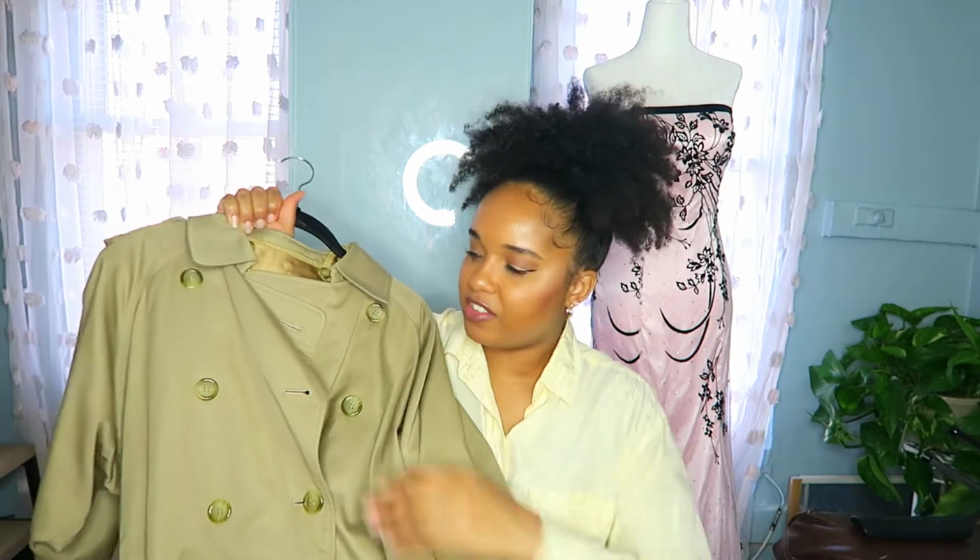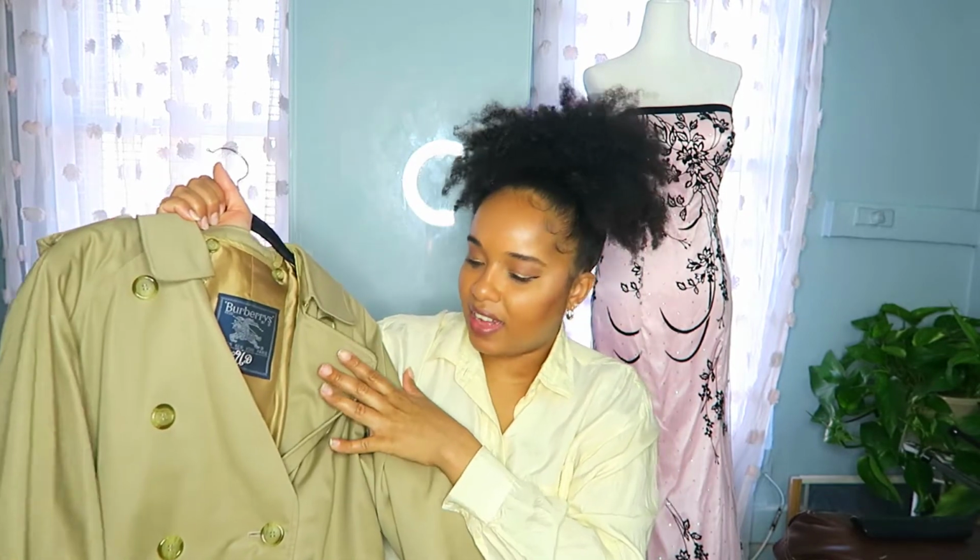Let's start off with the most expensive thing I've ever thrifted. And that is this coat. This is a vintage Burberry coat. And I got this for $15. I only paid $15 for this Burberry coat that looks like it's brand new.